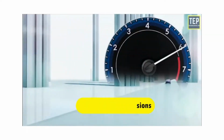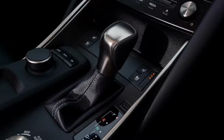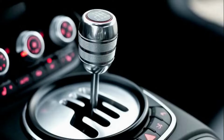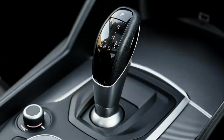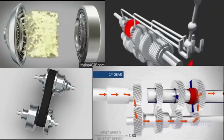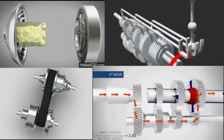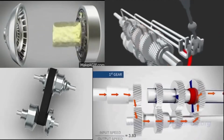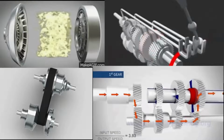There are several main types of transmissions that we generally see, and you could have some experience with some more than others. Now, here are the different types of transmissions. There are pros and cons of each of them. Broadly speaking, there are: 1, manual transmission; 2, automated manual transmission, AMT; 3, intelligent manual transmission, IMT; 4, automatic transmission; 5, continuously variable transmission, CVT; 6, semi-automatic transmission; and 7, dual clutch transmission.